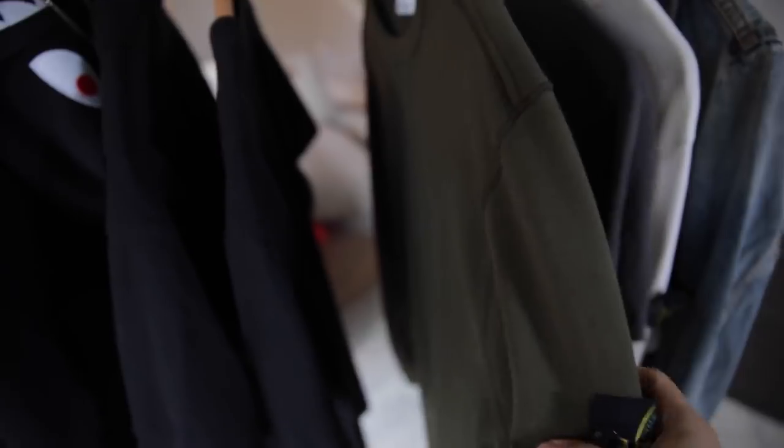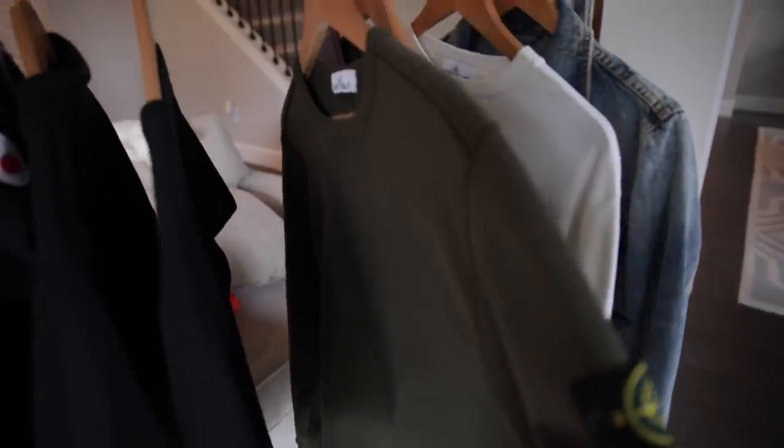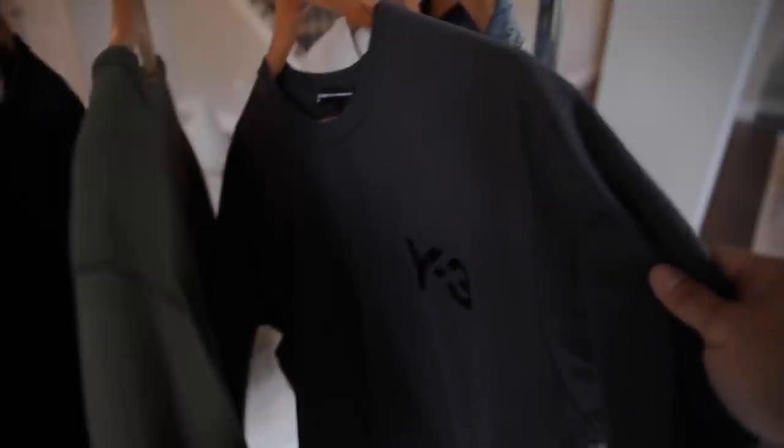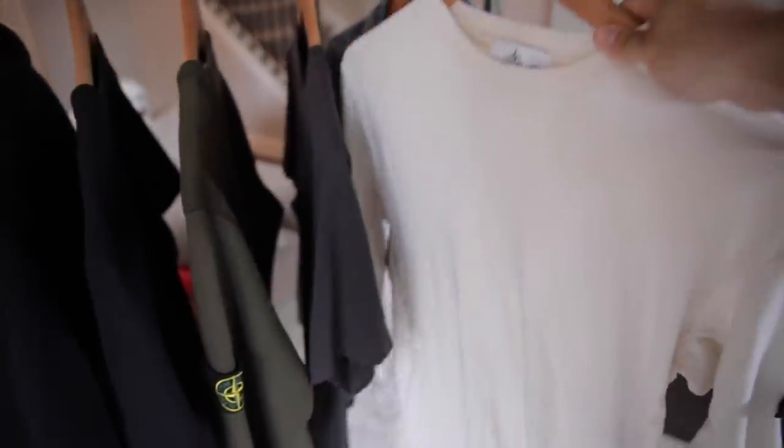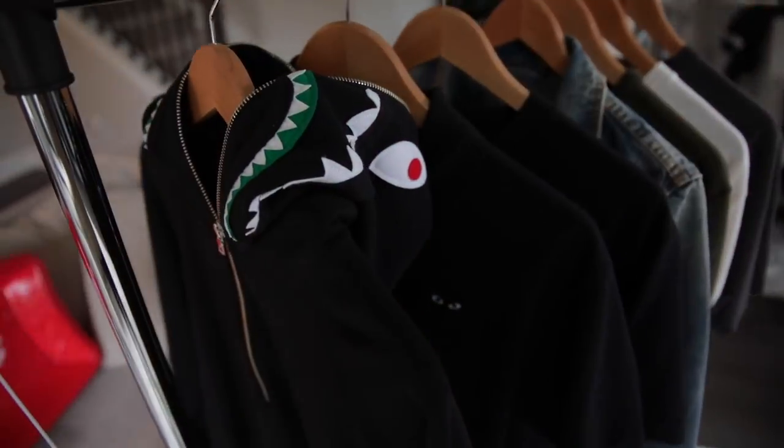Also, a lot of people were hitting me up about the Stone Island last time. I actually have a few more crewnecks that I have not listed up. This one is the olive one, so this will be up for sale as well. Got the Y-3 right here. We also have a Stone Island, kind of like a t-shirt crewneck right here. This will probably be like, I don't know, I'm throwing deals, man. 70 shipped if you guys want it.